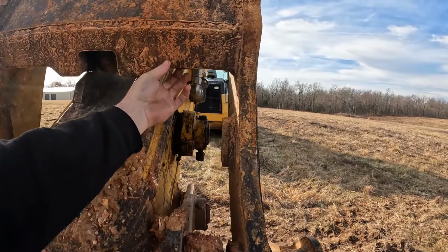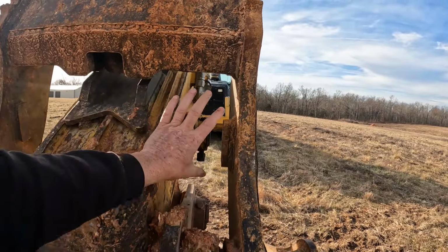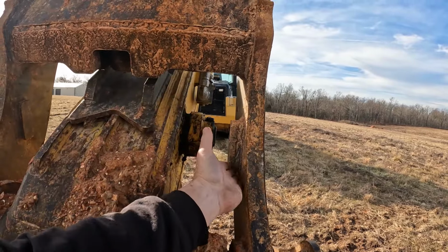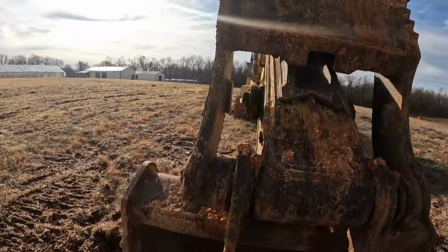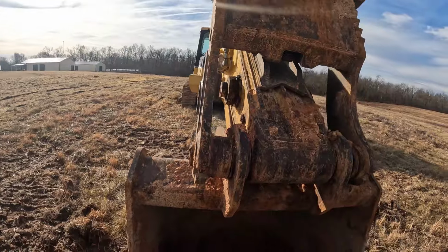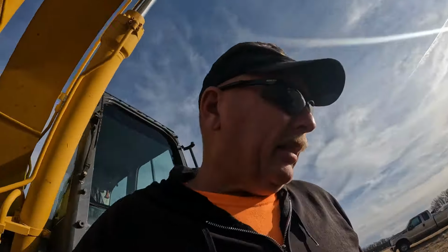So I've got some 3/4 inch AR plate, and we'll cut a gusset, put a gusset right in here like this to hold these from wanting to spread apart. And I'm obviously gonna have to replace the bushings inside the thumb too. So anyway, let's see if the old girl will fire. It hasn't been started, like I said, in probably close to a month now, really.